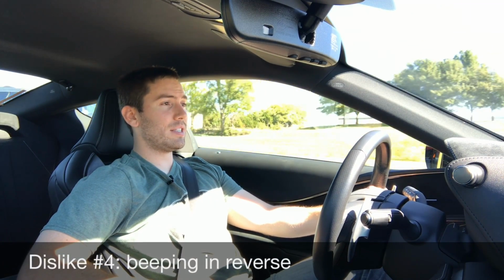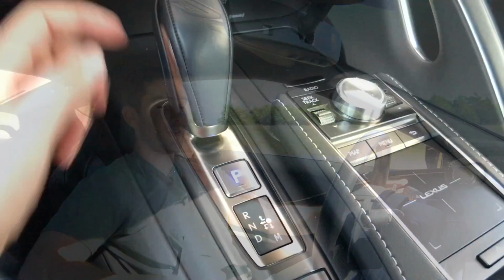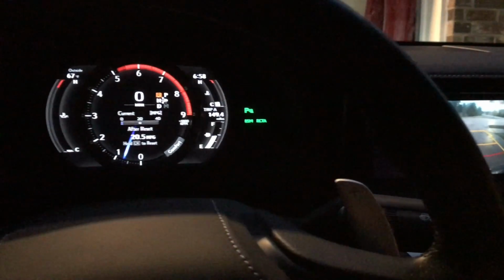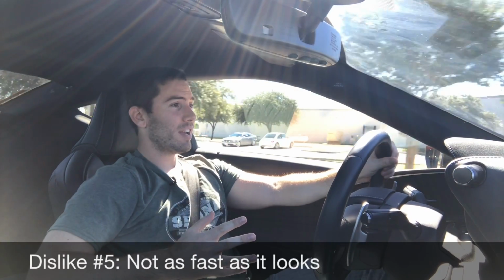My dislike number 4 has driven me absolutely nuts, but it beeps in reverse. No matter what. I don't think I can shut it off. It's because of this funky shifter we have with the 10-speed, just like the LS 500 10-speed beeps in reverse, but it's just annoying.